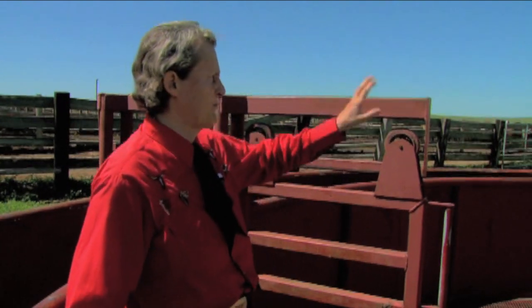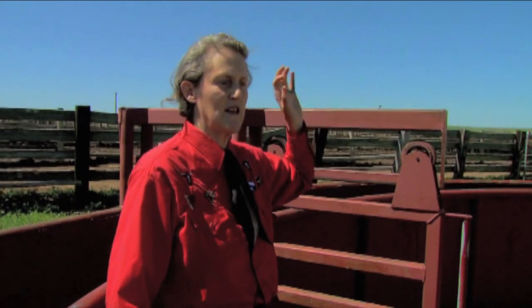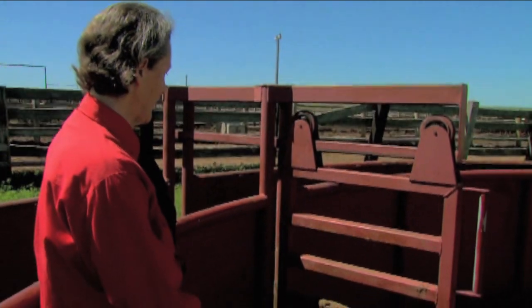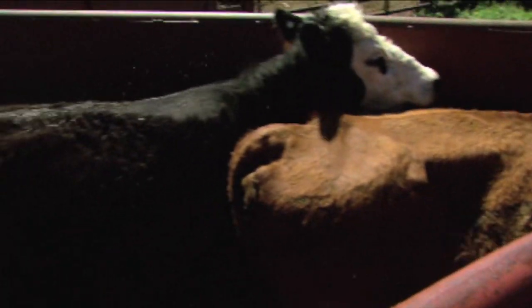And in some buildings, what you're going to have to do is take some of the tin off so that they can see light. The absolute worst place to put a building is right where your single file joins your crowd pen. And that's true for all different kinds of systems.